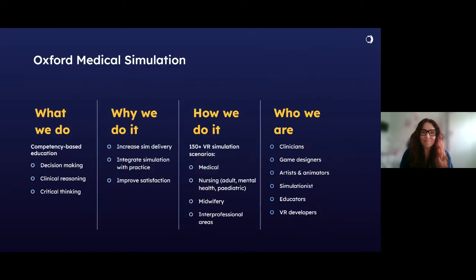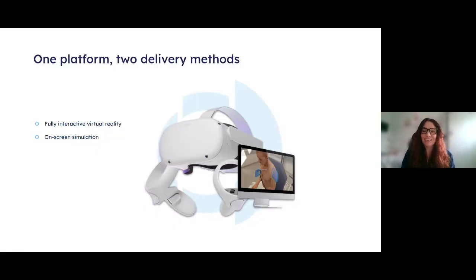So why do we do it? To help make things more scalable, more accessible, cheaper, and more interactive. In terms of who we are, most of the company are from the NHS ourselves, so from the NHS for the NHS. A lot of our clinical writers still work actively now. The other small portion of the company is game designers and animators. We say, this is what would actually happen on a ward, and they take all of our ideas and put them into action. They make everything look incredibly realistic.